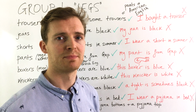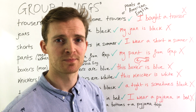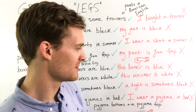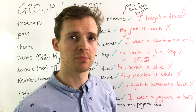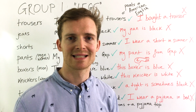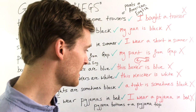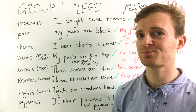So my pajama bottoms are blue. There's no such thing as a pajama bottom. The bottom is this thing down here, your bum. That's a different word completely. The one thing that I want to also mention is that a pajama top, the shirt you wear on top, is singular. So I have a pajama top. I sleep at night wearing a pajama top. You don't have to say tops, because that would mean more than one. So that is the legs group of nouns in English, which are always in the plural.